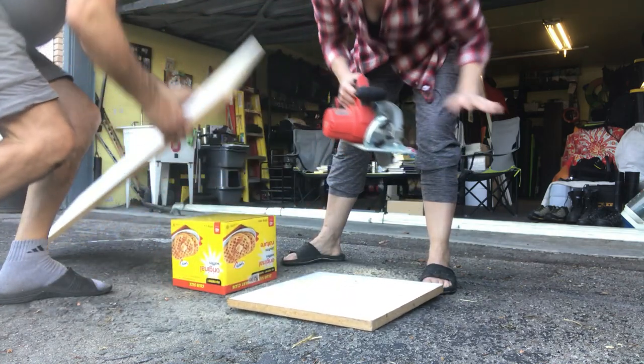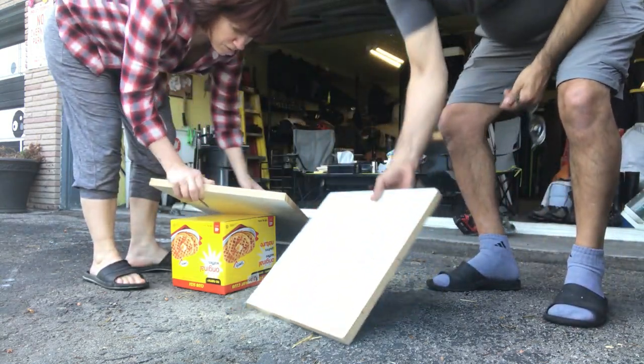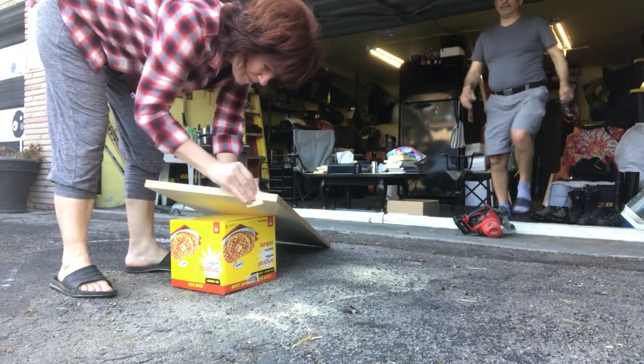Oh my God, that was so cool. So I'm gonna go get some sandpaper. Dirty, but cool. Rough up the edges. Oh, you're gonna sand the edges. I'm not saying that. You're gonna get rid of the rusty parts.